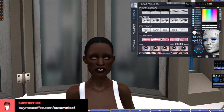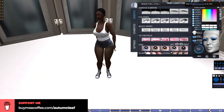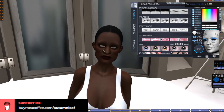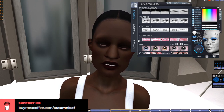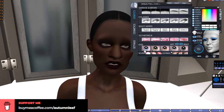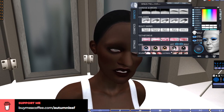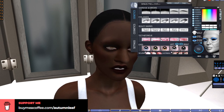Freckles, I don't know. With this skin, I don't think it will appear. What is it? Because I don't even see them. Anyway, here when you click just there, you can change the color of the eyes. As you can see, it's nice, right? So yeah, let's choose this one.